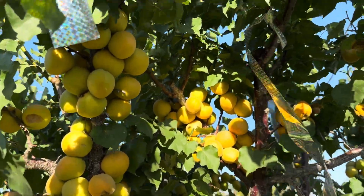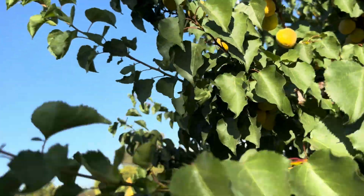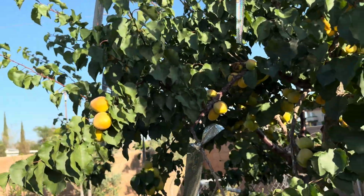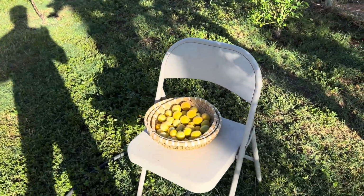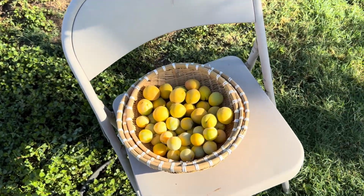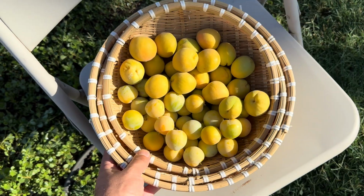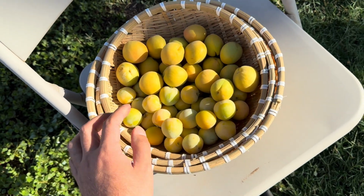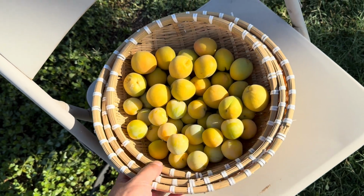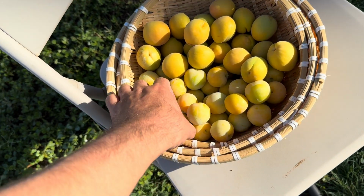But isn't that beautiful? The Blayham variety? I don't know. I'm probably mispronouncing that really badly. But yeah. There's my crop. Plums and apricots. Shiro yellow plum and the Blayham apricot. Still kind of early in the season. The season just started, so they can get a lot more color.